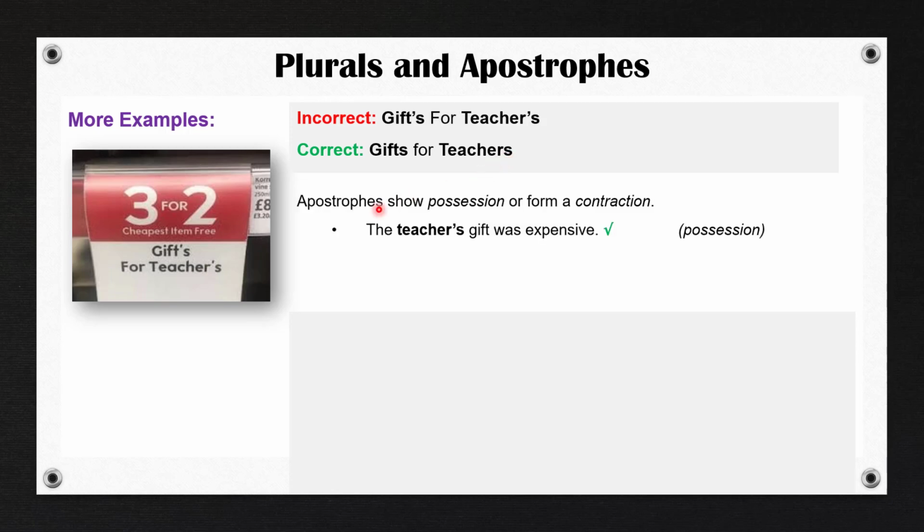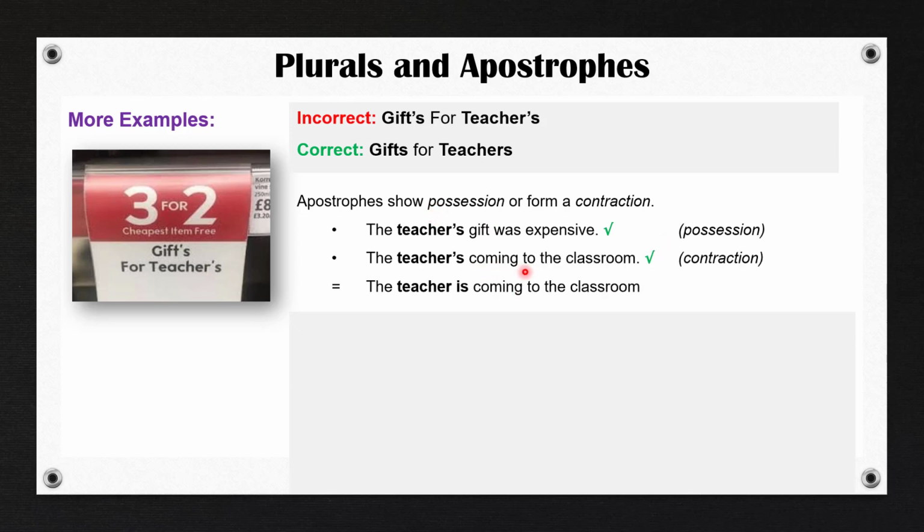Again, apostrophes show possession or form a contraction. You can say the teacher's gift was expensive. In this case, teacher's shows possession. The gift belongs to the teacher. The teacher's coming to the classroom. In this case, teacher's is a contraction for the teacher is coming to the classroom. So you could say apostrophe S for both of these examples.